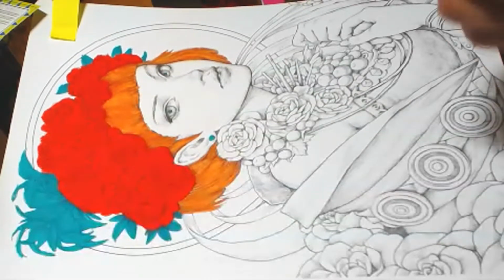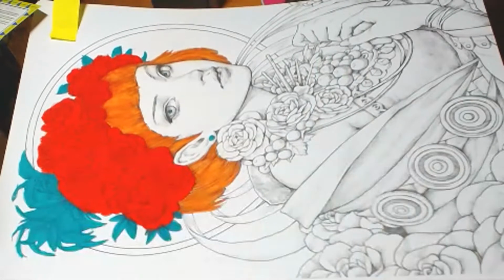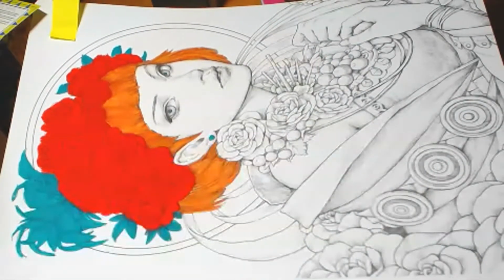This color is called Genuine Cobalt Blue. I'm going to sharpen it a little bit before we actually work with it. Should have sharpened these before I took them out. Thank you, Candy.